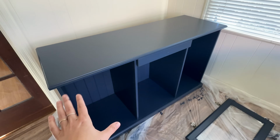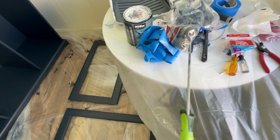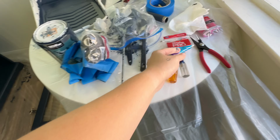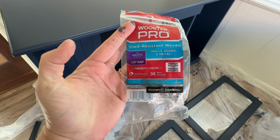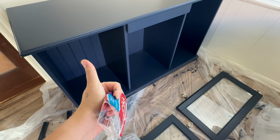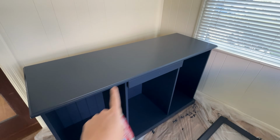It just looks amazing, no streaks, and using this long roller was so fantastic because it's just helping with not having to reach down. And then these have just been the best rollers. So I just want to talk about how amazing this was because I'm really impressed. It just looks so clean and fresh.